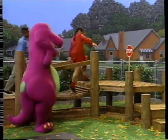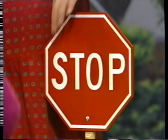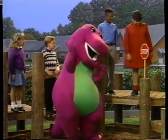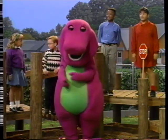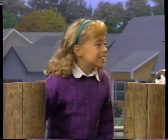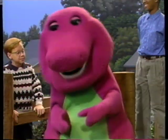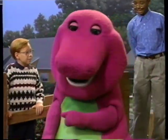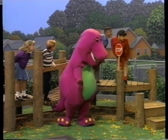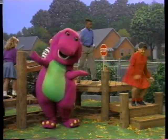We're on our way to the Alphabet Zoo. Oh, whoops. Here's a sign. S-T-O-P. That spells stop. Be sure to stop and watch out for cars when you see this sign. We should always stop, look, and listen. Right, Barney? That's right, Julie. Okay, everybody. Now look both ways before crossing. Okay, then, let's go.